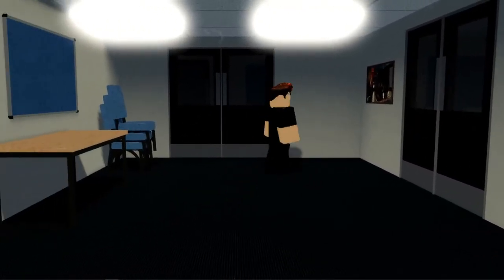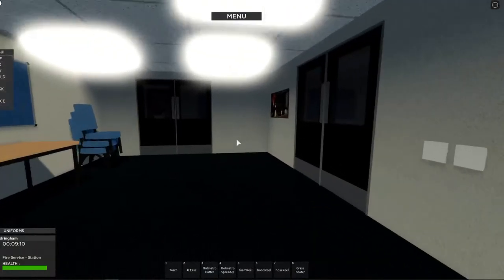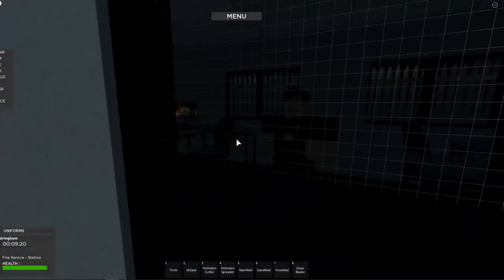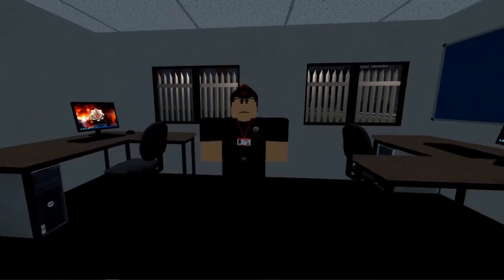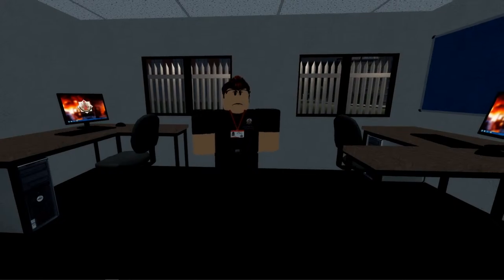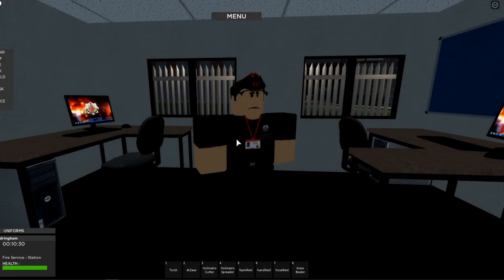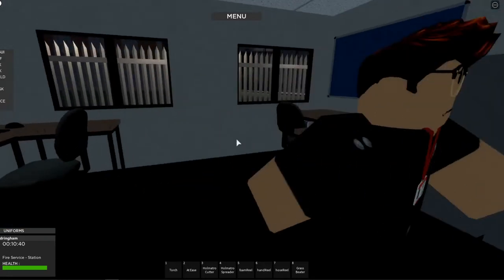So through here, this is our main office area. So this is where all of the offices are. So through here is the group manager and station manager office. So basically, the borough command are here, and they can work, or they can just be here in the daytime and get all their jobs done.